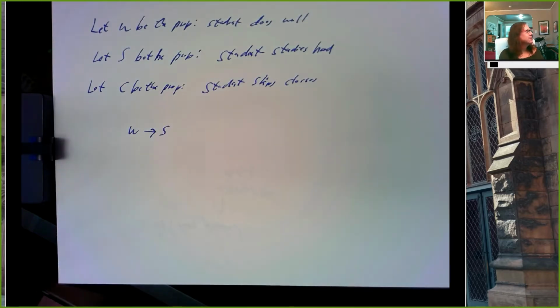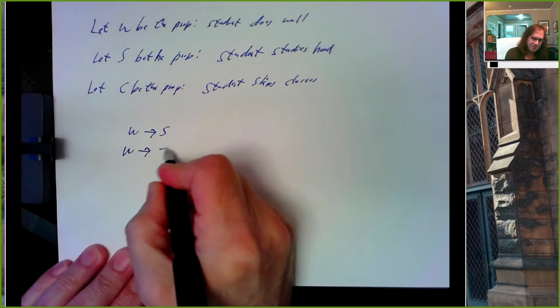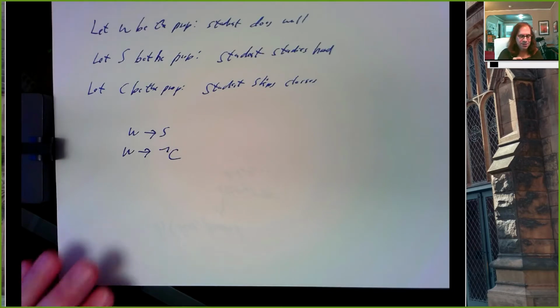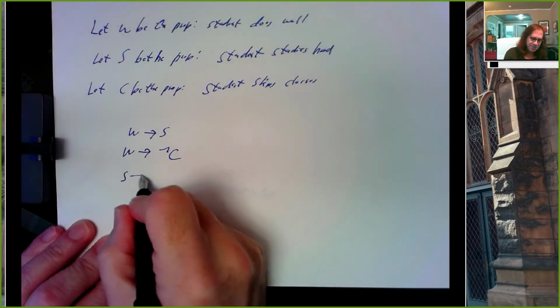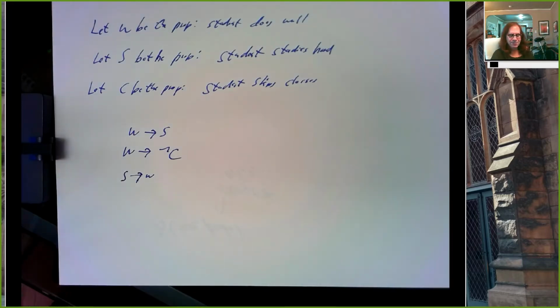Students who do well do not skip the classes. So now we're being told if you do well, you do not skip classes. Students who study hard do well in courses. So if you study hard, you do well. So now we've got an equivalence, right? Therefore, students who do well do not skip courses.